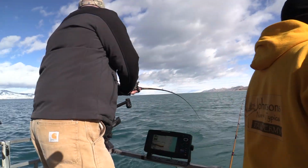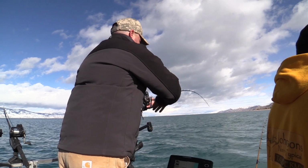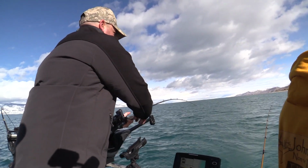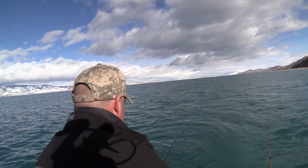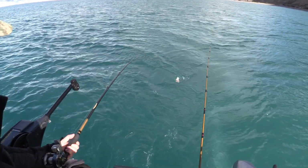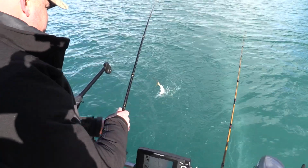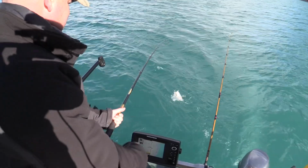Get him and set the hook, man. We hooked up? I think we got a little one on. Ryan's hooked up, man. This is number 3. Little baby. You got to weed through some of the small fish to get to the big ones, but we'll take it.